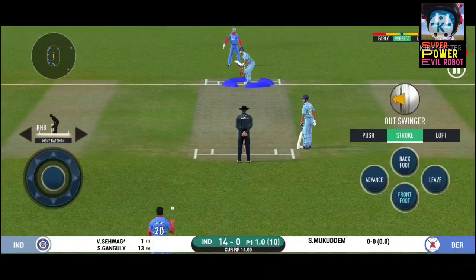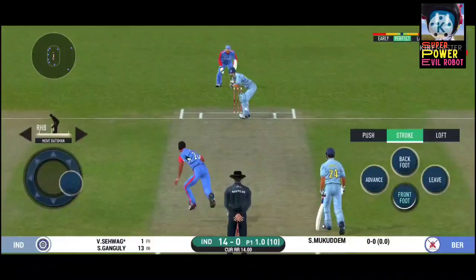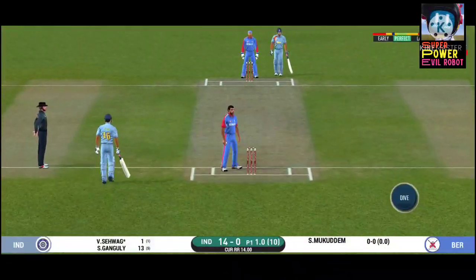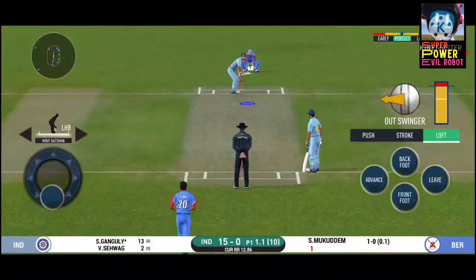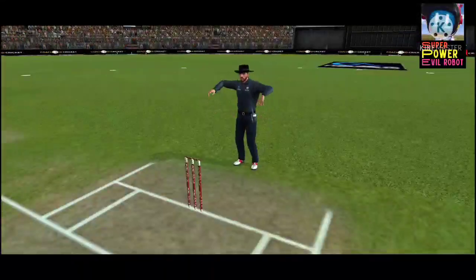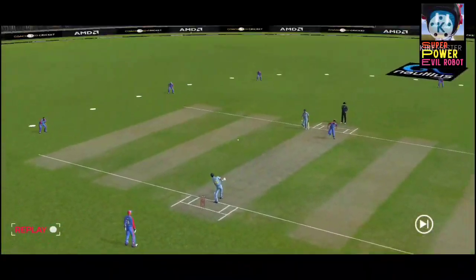He is arguably one of the best hitters in world cricket. Oh, shot, but only a single. Fielder placed at point. And he helps himself to a six. That is a very good shot. Excellent placement and timing.